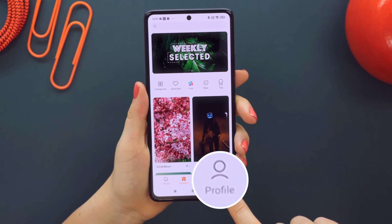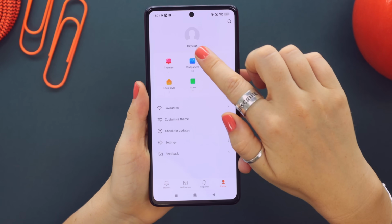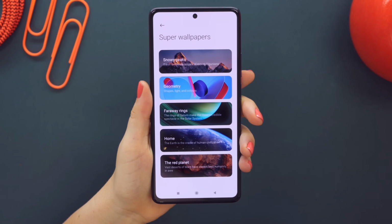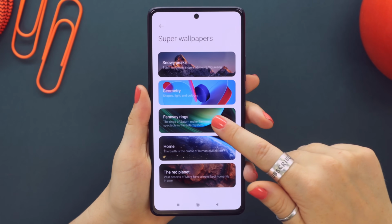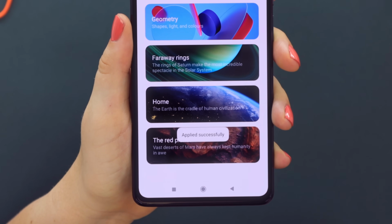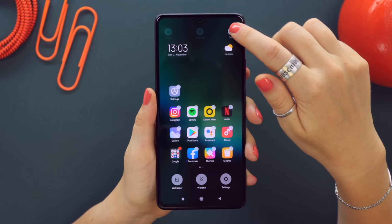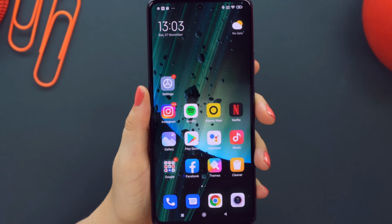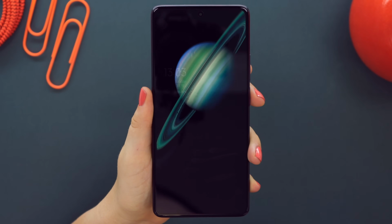You can also choose a slightly different animated background by heading back into wallpapers, but then clicking on profile. Once in here, if you click on wallpapers, you'll see the option for super wallpaper. And here's where you can choose from 5 different ones. And my personal fave is this faraway rings. Once you click apply, you'll now have a super dynamic animated wallpaper that changes every single time you swipe between your screens, just like this, as well as when you lock and unlock your phone.